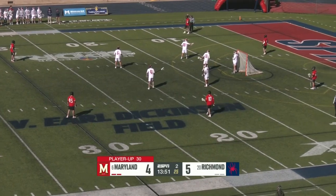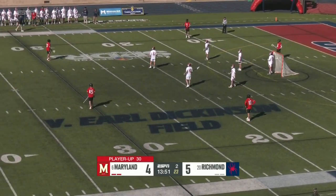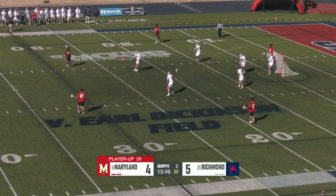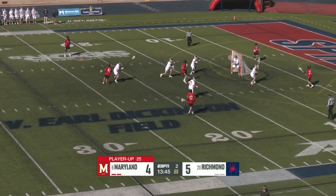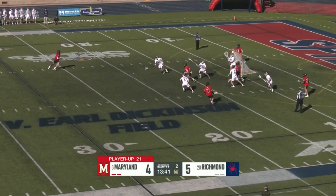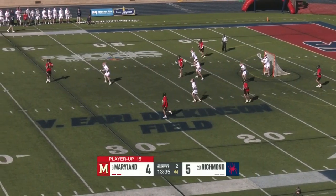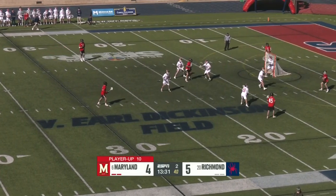And we'll see what Richmond does defensively. It's a 30-second technical for a hold on the Spiders. Maryland starts with what we call an open with nobody in the crease, but then they quickly get into a little bit of a 1-4, a little offset 1-4. Patience working around for the Terrapins. Penalty has 10 seconds left.